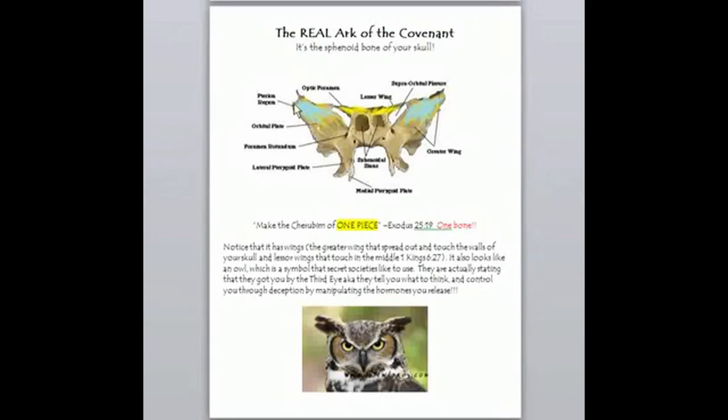It says that. So here we have the outside wings touching the walls of the skull, and the inside wings touch each other. That's very awesome, because there's another confirmation that we're on the right track. And it also says that the cherubim were made of one piece, and this bone is one piece.